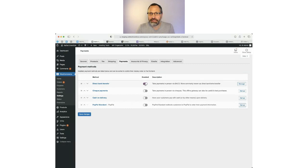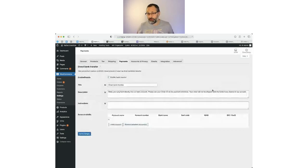Once you've enabled it by toggling the option here, you can click on Manage. Now, bank transfer is quite useful, and actually you might want this as one of the options in payment. So once you've enabled it, you can give it a name if you want, give it some description, and any particular instructions. And the instructions will be shown only on the thank you page and any emails that get sent out. So it might be that you just want to put a nice instruction to say, please pay to our bank account details below, and here are the bank account details. So you put in your bank account and they will only get these on the payment confirmation email, order confirmation email, and on the payment thank you page. So no one's going to see those unless they buy something.